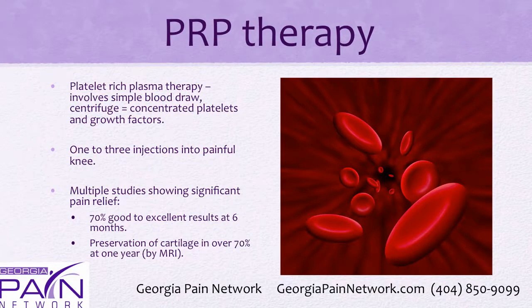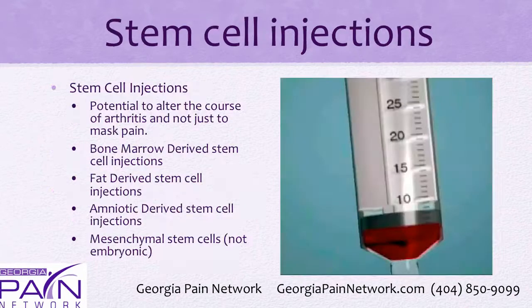PRP therapy is short for platelet-rich plasma therapy. This involves a simple blood draw from a patient's arm, which gets spun down rapidly for about 15 minutes, and it concentrates the platelets and the growth factors. It then involves 1 to 3 injections into the painful knee. There are several studies showing significant pain relief, 70% good to excellent results at 6 months, and also preservation of cartilage in over 70% at 1 year.